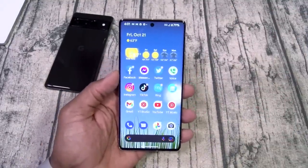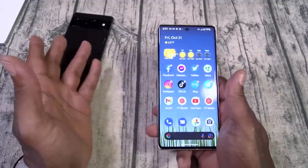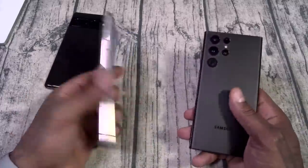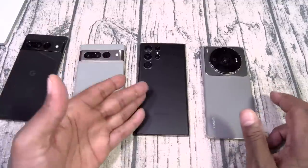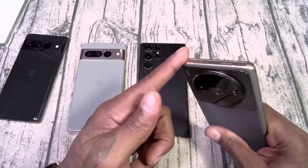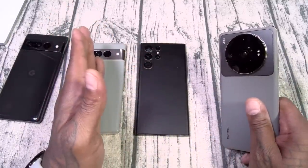Things like that. Those are selling points. Those are the things that when somebody goes up in a store and they say, which phone should I get? Should I get the Pixel, the Xiaomi, or the Samsung? Well, this one has an IR blaster. That's going to appeal to a lot of people. Bluetooth S Pen, that's going to appeal to a lot of people.